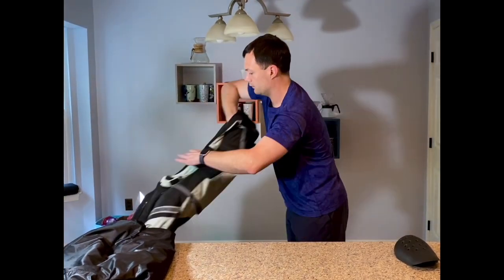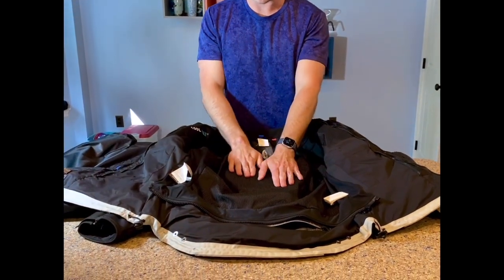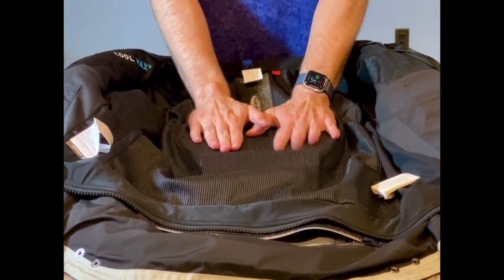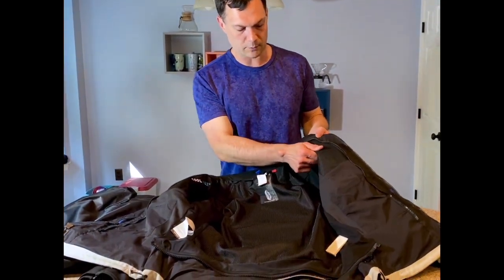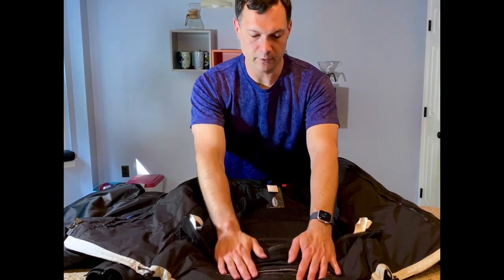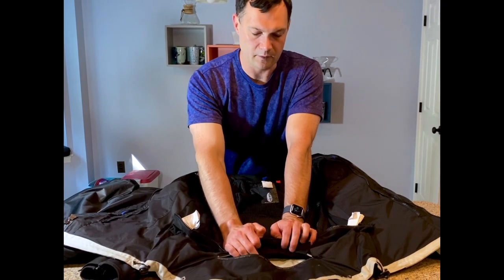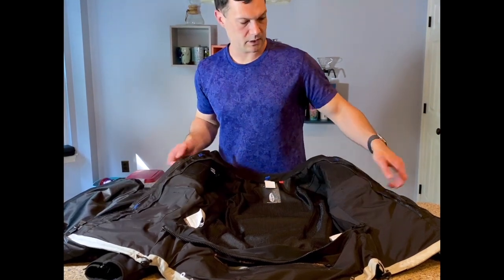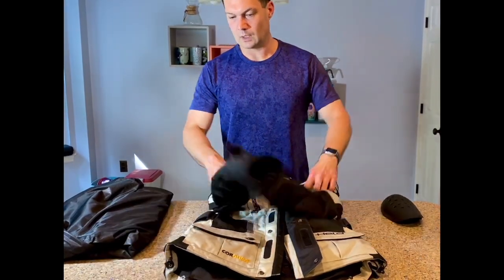Looking at the innards really quick, you have a nice fleece-lined collar. You have this, it's not a super thick 3D mesh, but at least you're getting some texture here in front of the back protector to give you a little bit of airflow up and down your back. That's always nice to see. You have cool mesh in the upper areas where the chest protectors go. Your connection zipper, a zipper that opens up to reveal both the chest protector or the back protector pocket, and then a secret pocket hiding in there. You have a number of pockets around the sides, including a Napoleon pocket on that side, and then flipping it over.